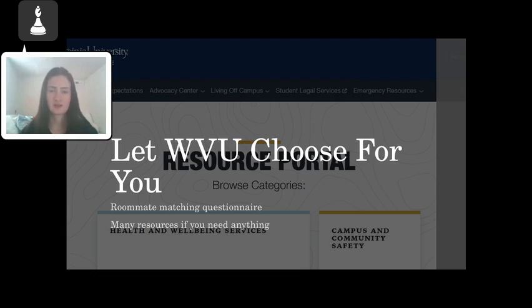After roommates are assigned, an email is sent out with the school email of your roommate so you can contact each other and talk before school starts. WVU offers many resources for students who may need help after arriving on campus, including residential assistance, counseling, and tips on how to live well with others.